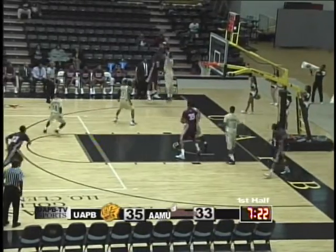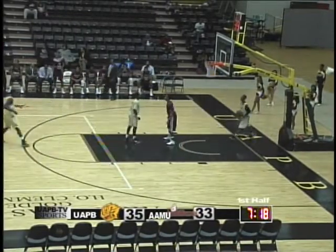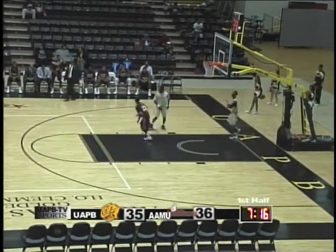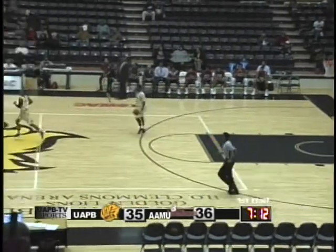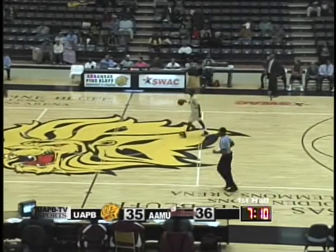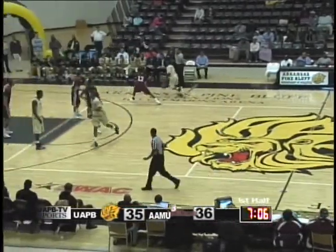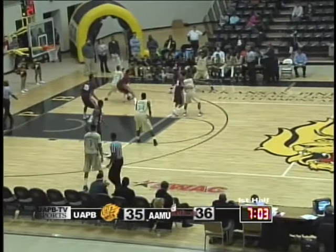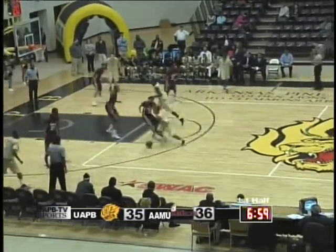There's the inbound, Tab. He'll take another three and hits again. Tab, Darius Tab. He's got 10 in the game. And his second three in the second half that's put his team ahead. 36-35 Bulldogs. Mosley with the basketball, looks for a screen from Barry, gets it.